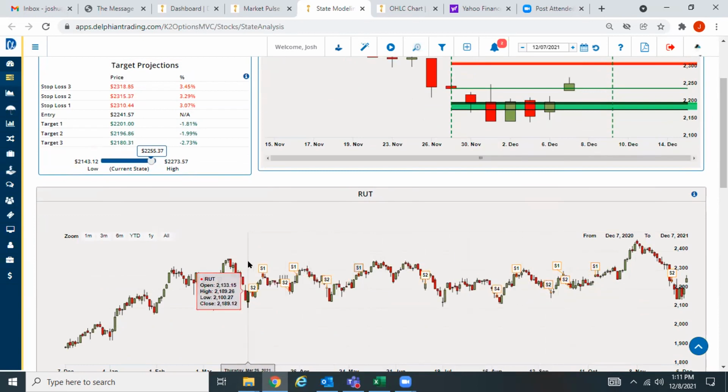It looks like 1, 2, 3, 4, 5, 6. 1 out of 6 did well. So that's just kind of a counter, at least in how it's behaving recently.